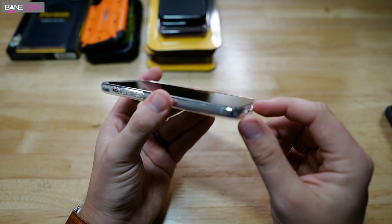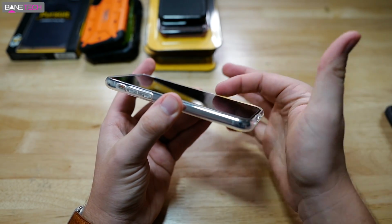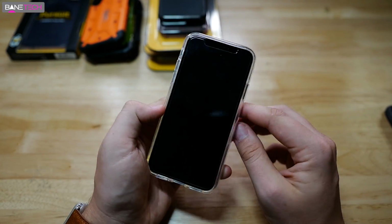All of these Incipio cases are very protective. They've got full coverage on all the edges. It's also raised above the screen, so that way if you want to put it on the face, it's going to have that kind of protection.